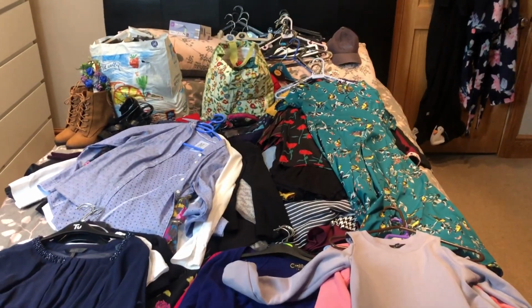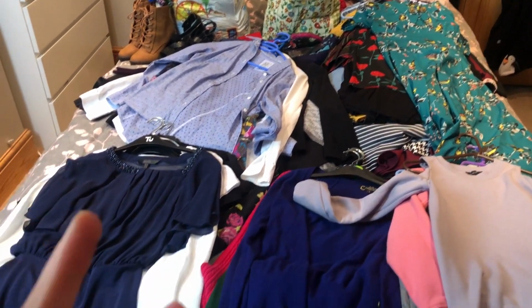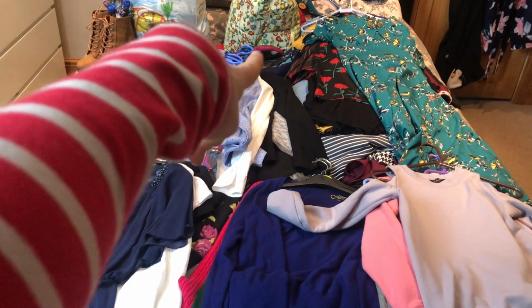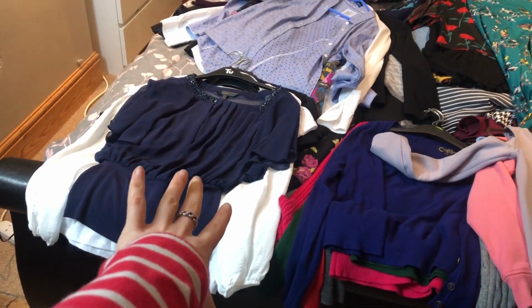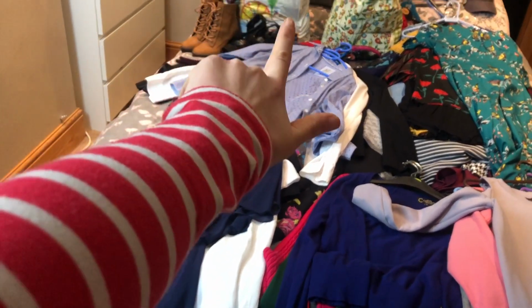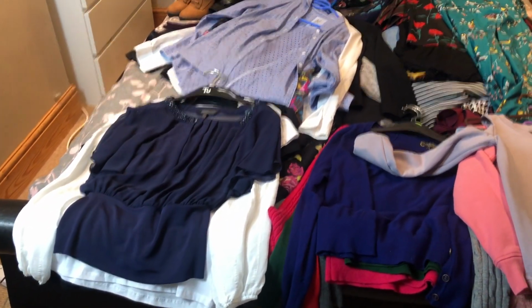It was really easy to section up because obviously I'd already got it sectioned in my wardrobe. So I've got here shirts, dresses and skirts, jumpers, cardigans, and t-shirts, tops that are not shirts. They're a bit smarter. You'll see as we go along, I guess.